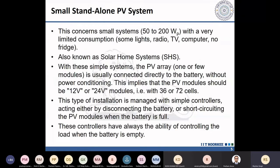This type of small system and the simplistic block diagram we just looked at is applicable only for small systems, typically in the range of 50 to 200 watt peak, with very limited consumption. Typically only DC loads, for example lights, radio, TV, computer, and no heavy loads like AC and fridge. This is also known as a solar home system, or SHS, and might be useful for a very small home or a rural area where there are no complicated loads, only simple lighting, or at most a TV and a fan.